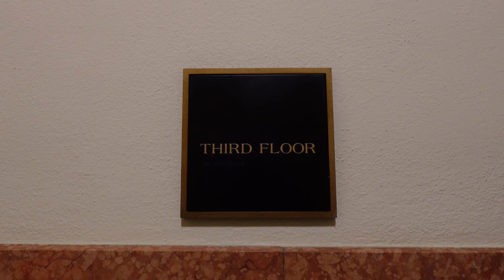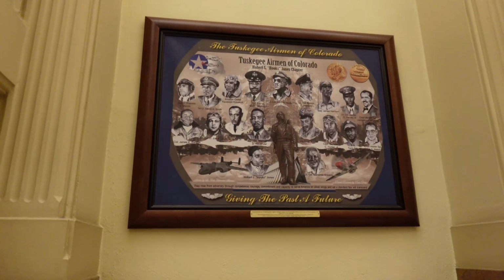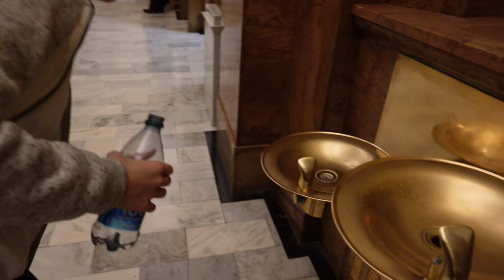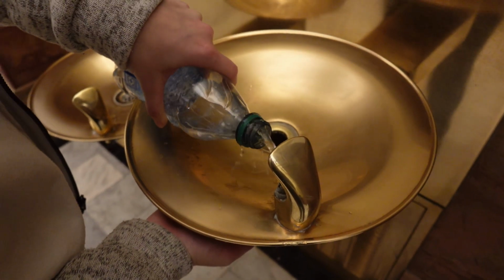We made it to the third floor, where we saw this little area with these cool artifacts that were encased in glass, as well as this Tuskegee Airmen of Colorado poster that was framed. They even have a golden water fountain. Let's drink some water from the Capitol. $1 million water here. It's very no pressure at all. I just dropped some water.